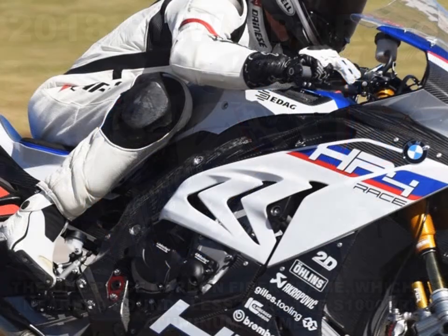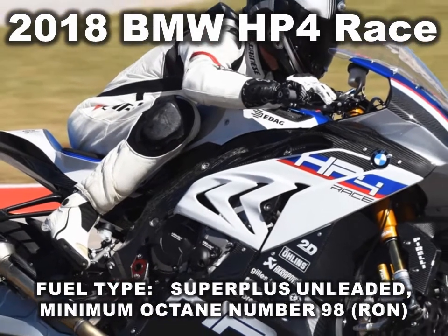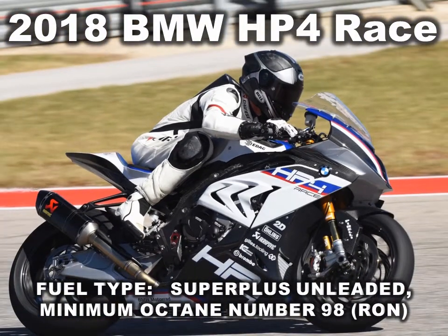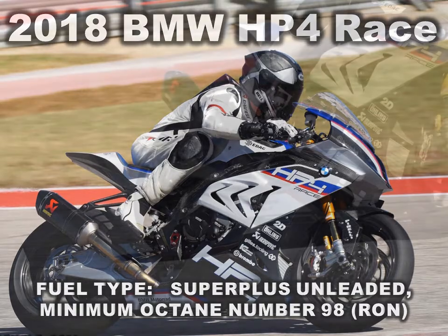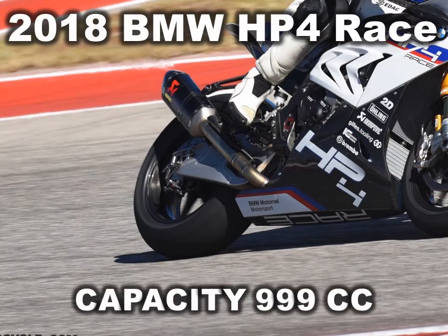It fires up with a growl from the EPA non-compliant Akrapovič exhaust after pressing the starter button on the HP4's bespoke race bike switchgear. The seat is placed 32.7 inches from the ground, but the subframe layout allows adjustability from 32.1 to 33.3 inches.